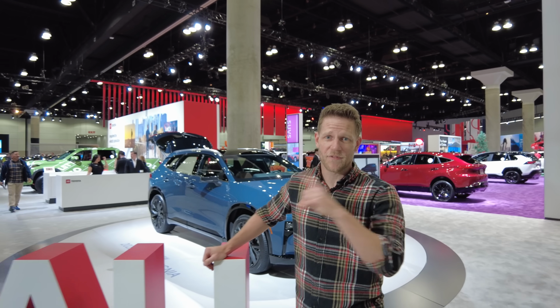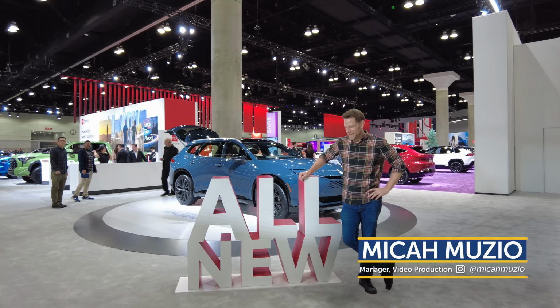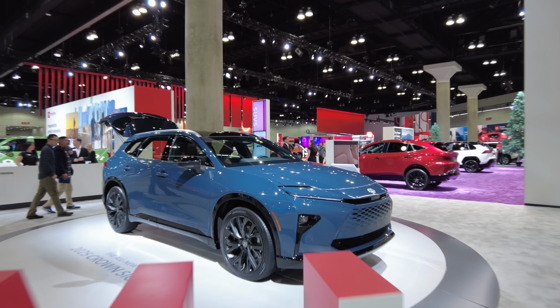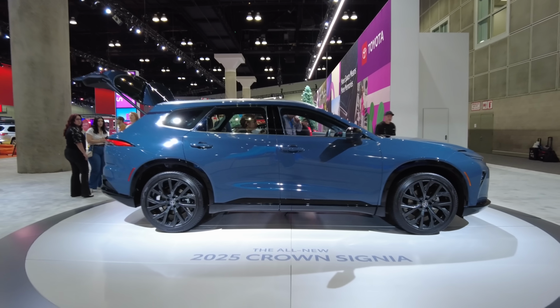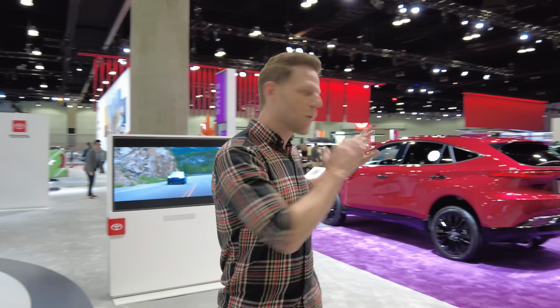That is the 2025 Toyota Crown Signia. I'm going to tell you what the hell a Crown is. Yeah, all new. I'm glad you noticed. Quick gist, Toyota already sells the Crown sedan here in the US. The Signia expands the Crown range with more traditional SUV packaging. If you're wondering where the Crown Signia fits into the Toyota lineup, it's replacing the Toyota Venza.